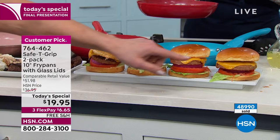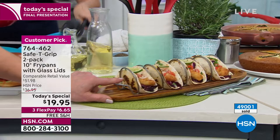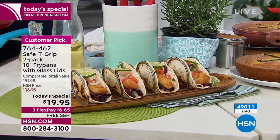Sorry guys, I'm just continuing here. You want a nice char on your tacos. So you want to get a nice sear, whether it's your fajitas, whether it's shrimp, whether it's your tacos.